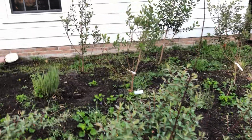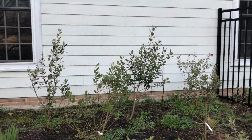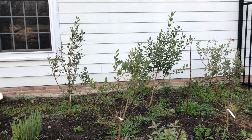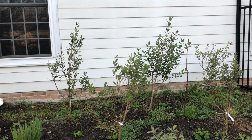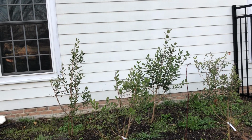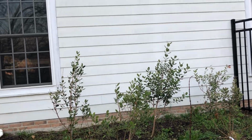Let's see. Over here, right over here, let's see those trees. Those are, now let me see. Those are pineapple guava, because this is the warmest area of the garden. And so we're going to try growing those. So I'm pretty excited about this.